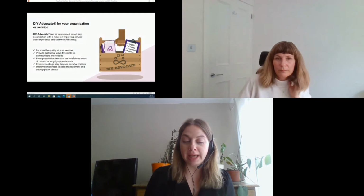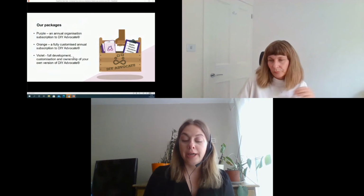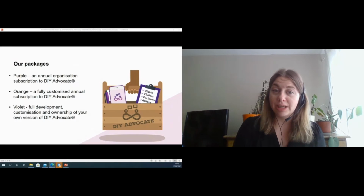A step up from that is a fully customized version of the app. So that means that you can add your own brand, you can adapt the resources and include your own resources as well. And also you can change the questions on the decision tree. So that means that you can look at what sort of journey the users that you work with are going to use it for and make sure that the questions are appropriate for that.